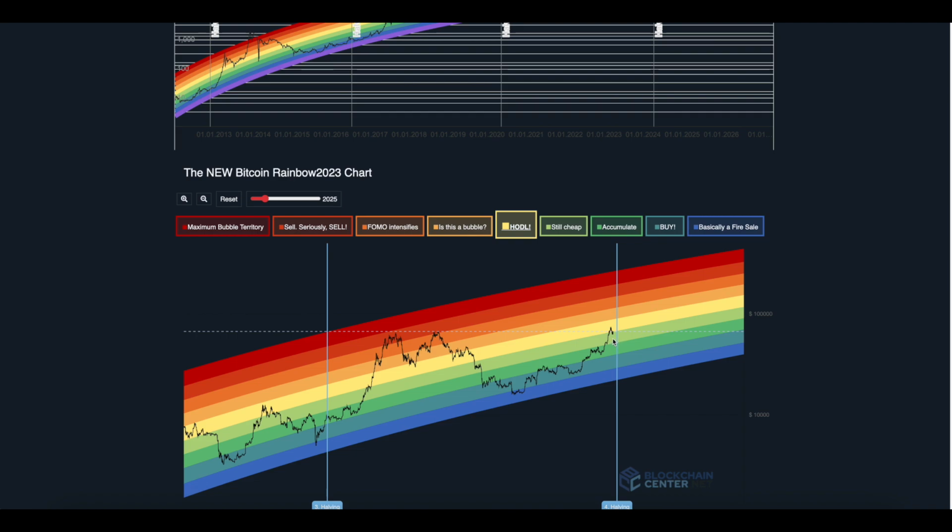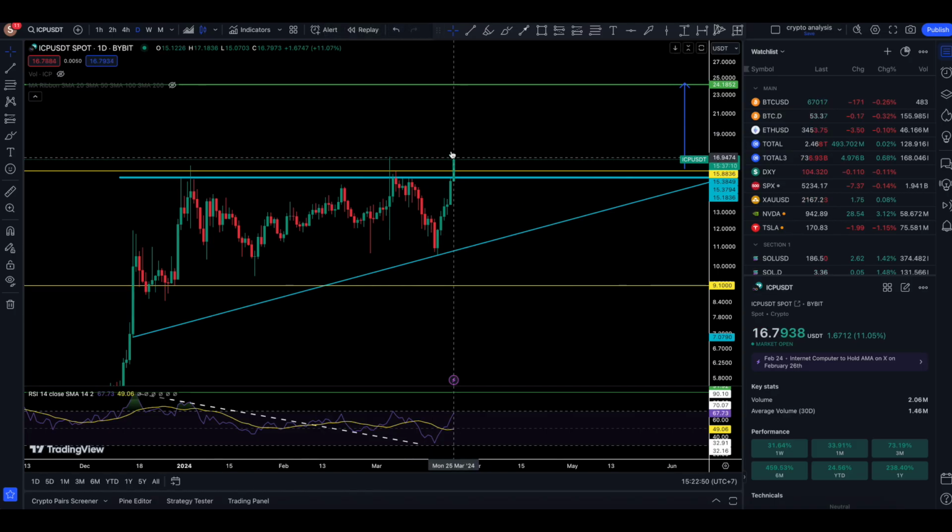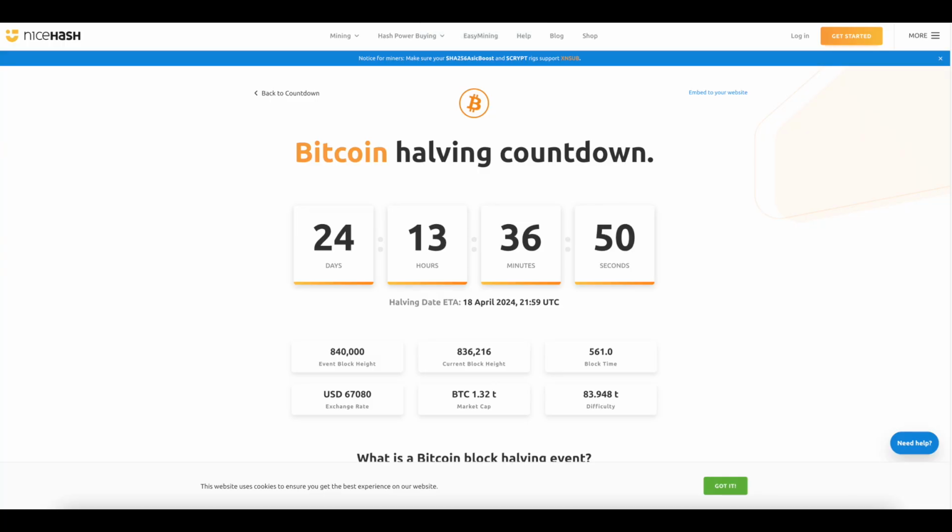I believe last chances to accumulate BTC, ICP, etc., because the halving is scheduled in 24 days. So I do believe that after that we are not going to see such prices for ICP. We are going to see definitely bigger prices for ICP, BTC, alts, etc.